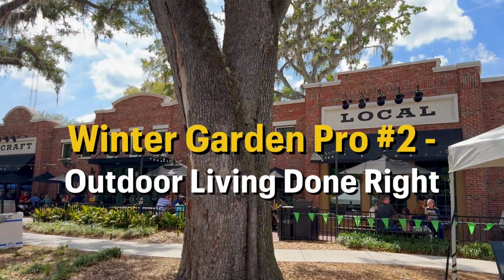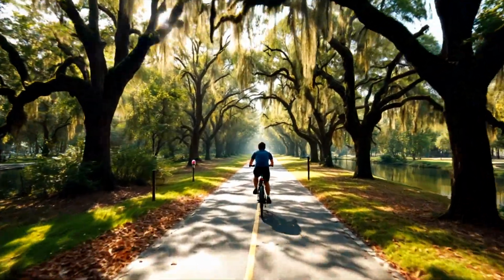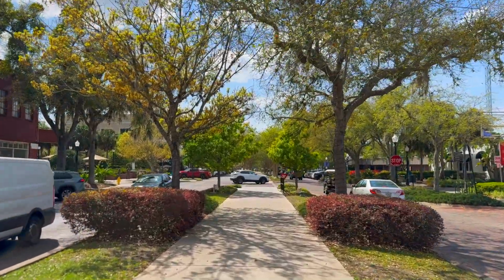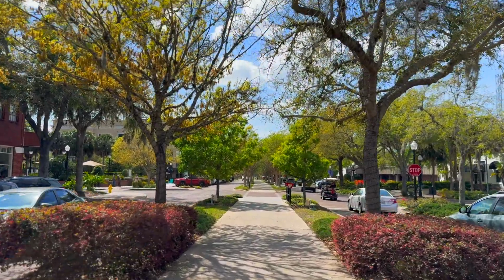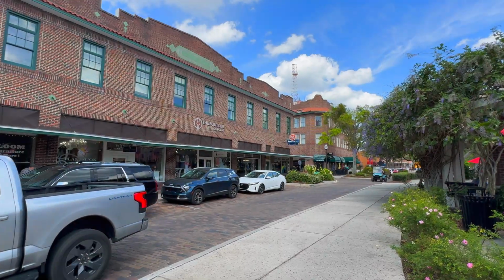Pro number two, outdoor living done right. We're talking tree-lined streets, parks, walking trails, the West Orange Trail cutting right through town. This place was built for being outside, and that's not something every Florida suburb can say. And all this ties right into the healthy vibe of healthy living, outdoor living that Florida's really all about, but not every community has that. Some are just urban sprawls, but Clermont and Winter Garden have this as their main focus, because you can see all around us, it's built for this. Small streets, more walking areas, more places for bikes and people to walk and have a sense of community.